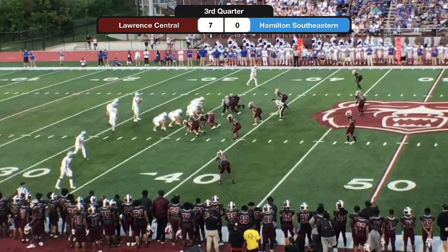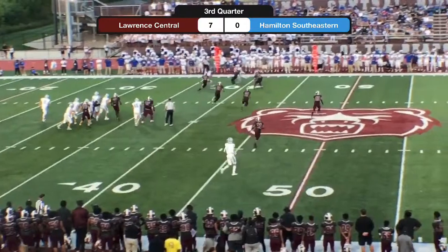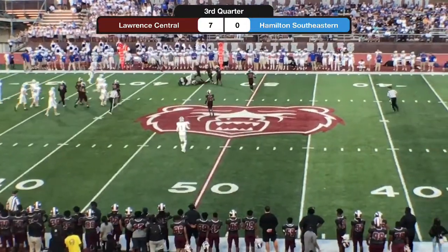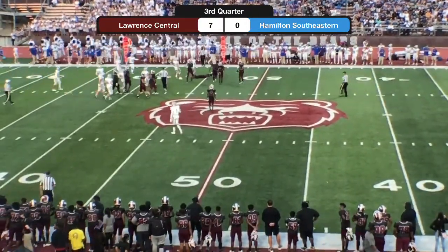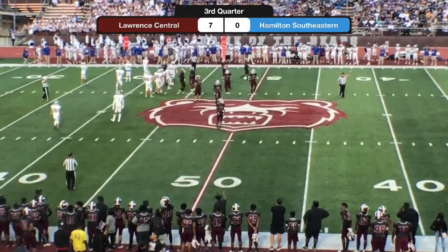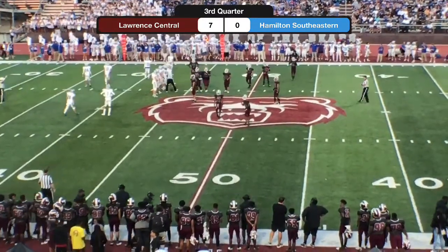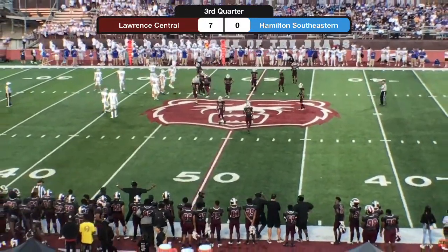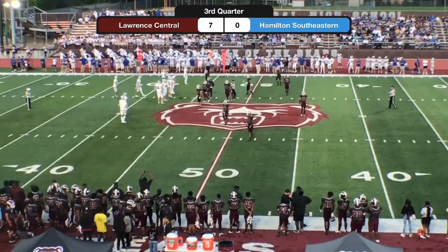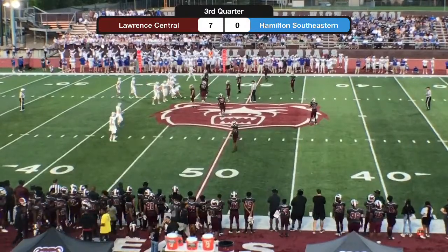Southeastern, man in motion in the backfield. Snaps the ball, gives it to the man in motion. He's got a nice pace there, and he'll get a gain of 8 yards. Now we're looking at a 2nd and 2. Number 39, Eli Blackman, with the reception. Tackle made by number 10, Nick Johnson. Gain of 9 yards on the play. Brings up 2nd down and 2.